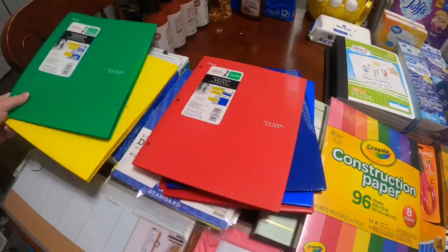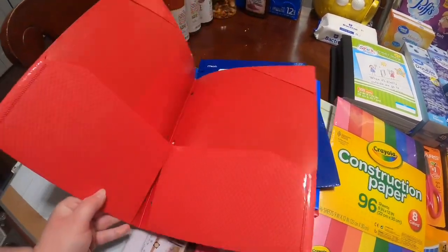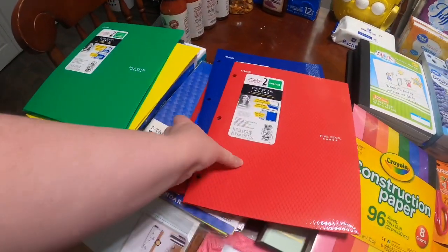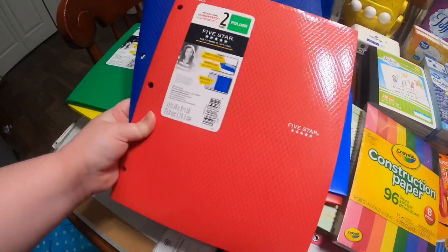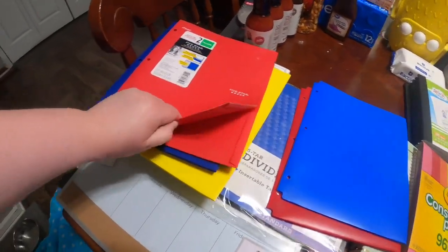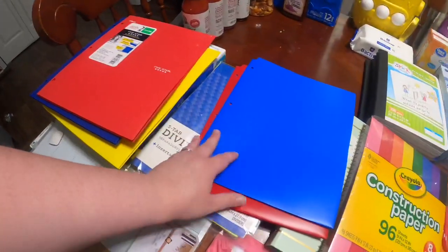So she needed a green and a yellow, so I got those. And then she needed two that do not have the brads in the middle. And they needed red and blue, so I picked those up. So again, all four of those folders were $1.99 each. The quality is really good, so hopefully those last the full year.